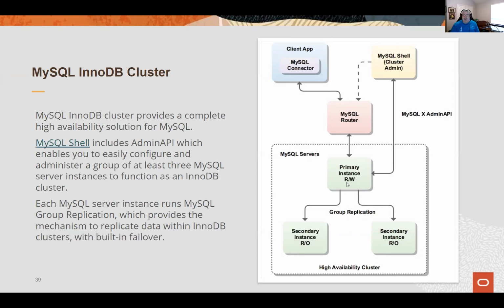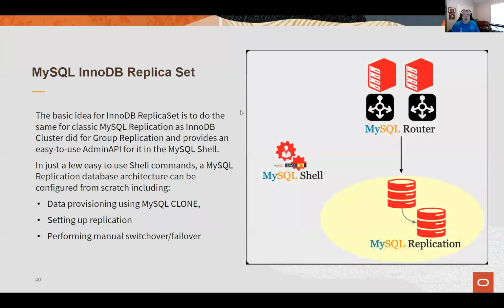If something happens to the primary here, InnoDB cluster will automatically fail over to one of these, with sub-second failover, and promote it to a read-write machine. You can bring back the other machine as read-only if you want. No problem there. By the way, this can also be multi-primary, where you have multiple masters running at the same time. I think the limit on that is still 9 machines as of right now. Now, all this is administered by our new shell. Let me show you the new shell in just a moment.